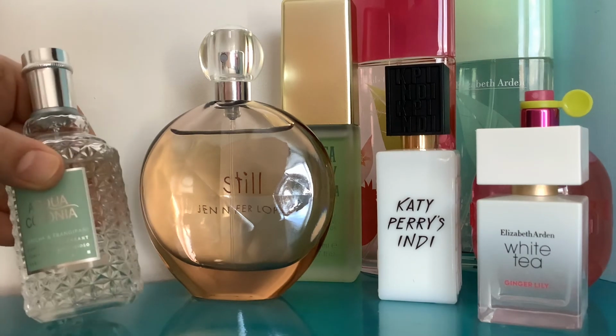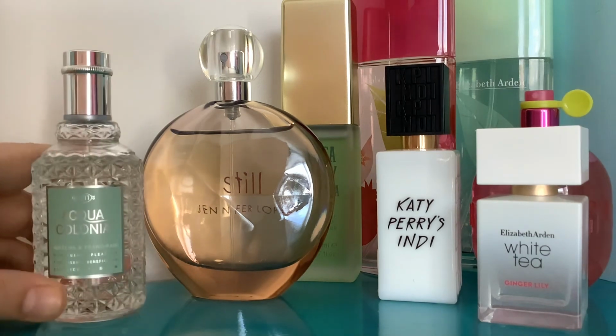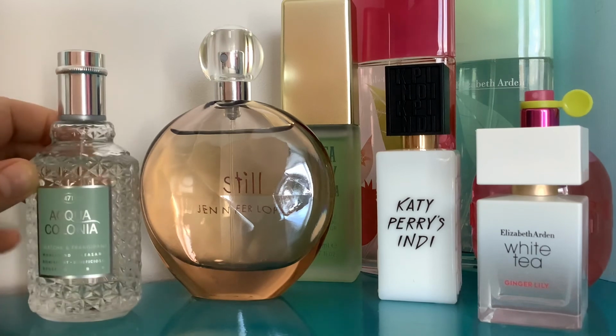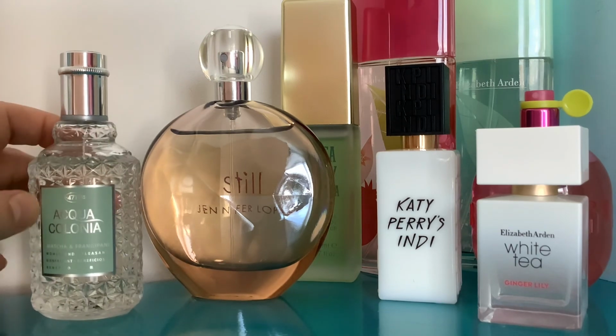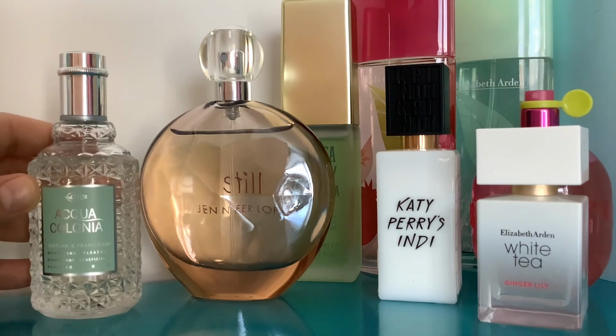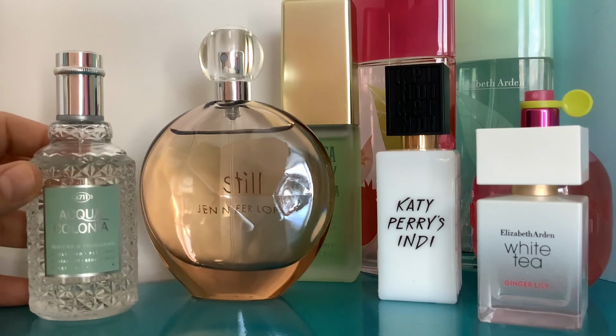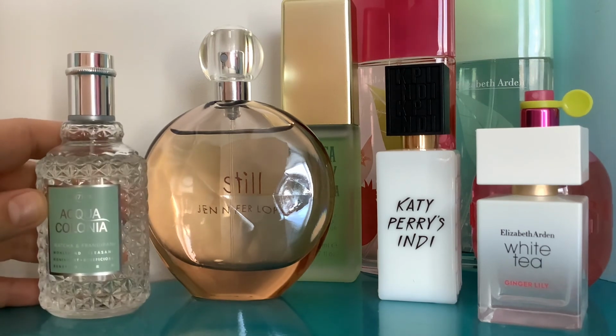So this is, oh, let me just have a sniff. Oh, it's so fresh and heavenly. It's a perfect smell for summer. But out of all of the Aqua Colonias, it's one of the longest lasting, I think. And it's also one of the stronger ones. It's still not massively strong. It's definitely designed as a summer pick-me-up. It's designed for very hot weather, when you don't want to wear something that's totally crazy and is going to make you feel a bit queasy.